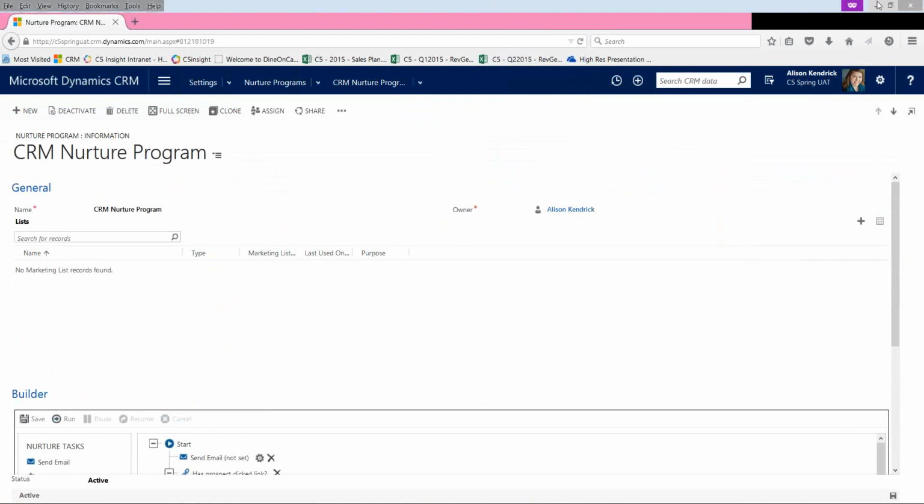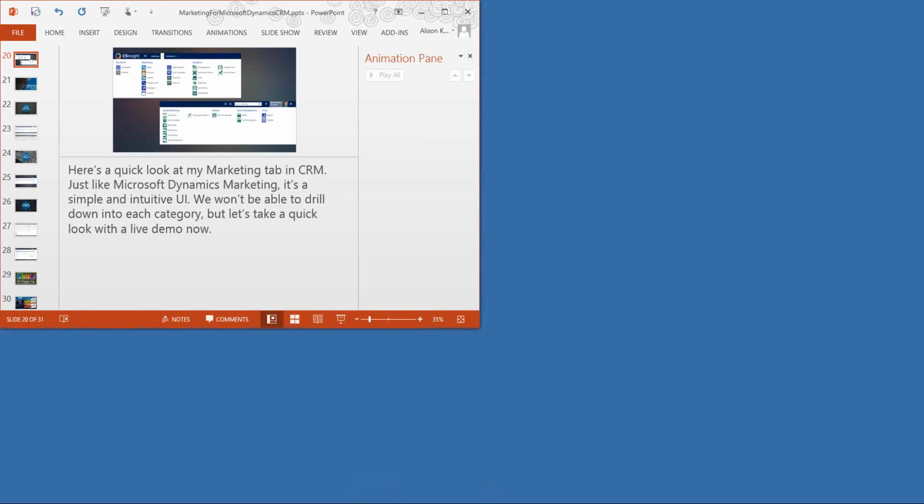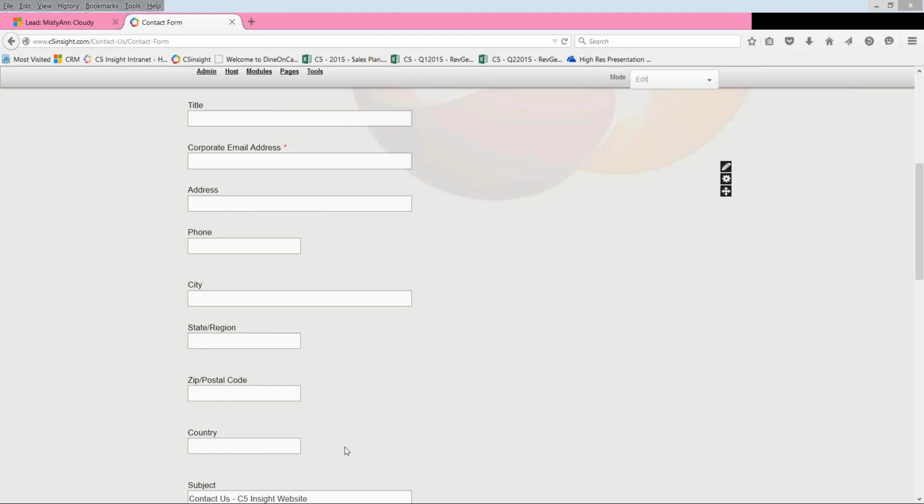All right, moving right along into a couple more of the functionalities. We are now going to talk about forms. So right here I'm showing you a live form that's on C5 Insight's webpage if anybody would like to contact us for any reason. I built this form in ClickDimensions, and I used a very similar drag and drop functionality similar to what you already saw in email templates.